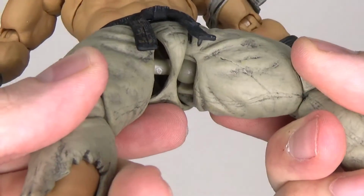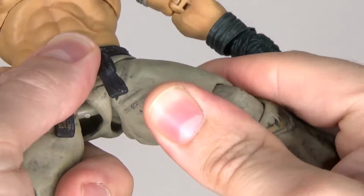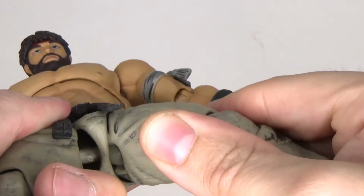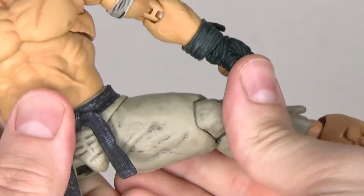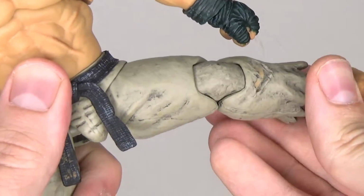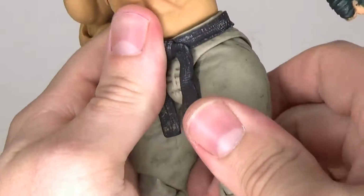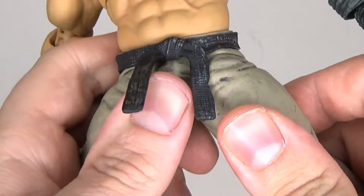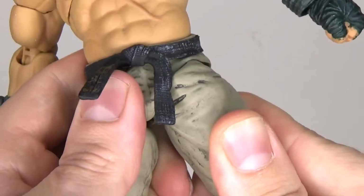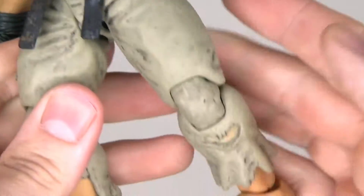The legs, as you can tell, are on ball pegs. You have a thigh swivel that is kind of stuck, and it's making that weird clicking noise, which I do not like. But they basically go out almost all the way to the side and forth and back. Of course, the entire diaper piece is soft plastic. As you can tell, it bends immensely, but it's really weirdly misplaced. I need to fix that later.